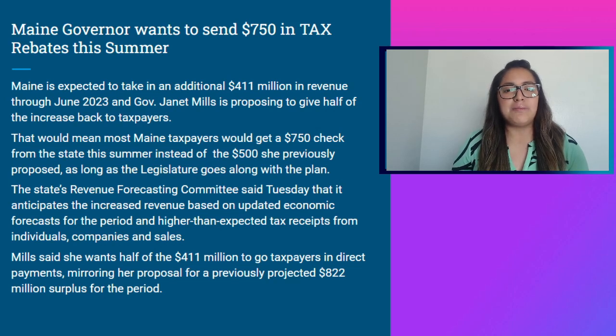So that's always a good thing, right? That would mean that most Maine taxpayers would get a $750 check from the state this summer instead of the $500 she previously proposed. Of course, guys, keep in mind that this is only happening as long as the legislature goes along with the plan. So the state's Revenue Forecasting Committee said on Tuesday that it anticipates the increased revenue based on updated economic forecasts for the period and higher than expected tax receipts from individuals, companies, and sales.